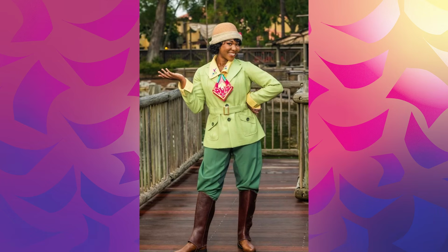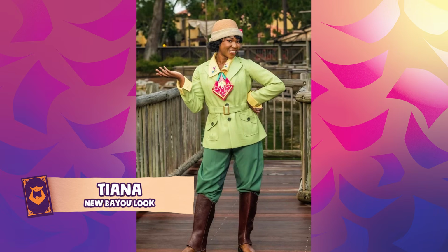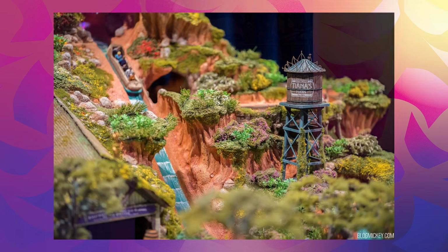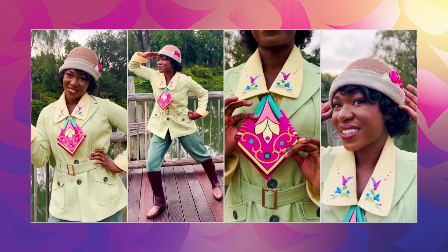Perhaps one of my favorite new looks on this list is Tiana's brand new Bayou look for her future Tiana's Splash Mountain Super Fun Time Water Ride Beignet Merchandising Machine. Look at this new Tiana Bayou look. It's gorgeous.